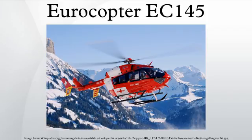Operational history. The French Sécurité Civile, French Gendarmerie and the Landespolizei of Hesse, Germany became the first operators of the EC145 upon receipt of the initial deliveries in April 2002. The Sécurité Civile procured the type as a replacement for its aging Aérospatiale Alouette III fleet, winning out against the Eurocopter AS365 Dauphin.